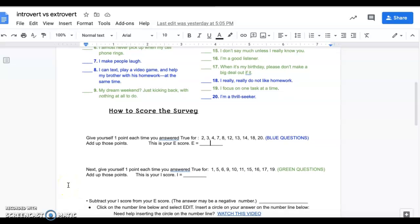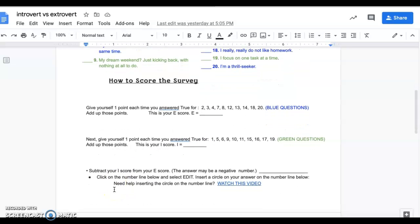Next, give yourself 1 point each time you answered true for 1, 5, 6, 9, 10, 11, 15, 16, 17, and 19, which are the green questions. You're going to add up those points, and this is your I score. You're going to write your score total here. Next, you will subtract your I score from your E score. The answer might be a negative number, and you're going to write that answer on the line here.